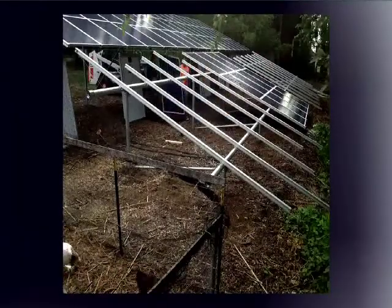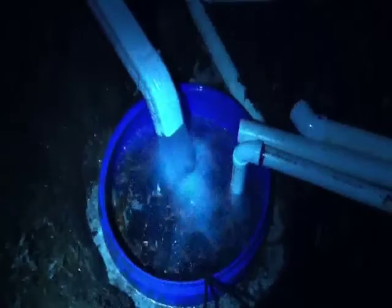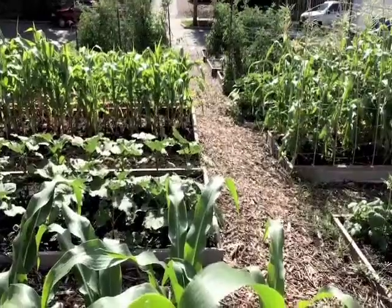Next, we're creating our own energy. Last month, the electricity bill for our base was $3. Then, we attached gutters to the solar panels and built a massive rain catchment system to harvest over 45,000 gallons of clean rainwater each year to irrigate the community gardens.